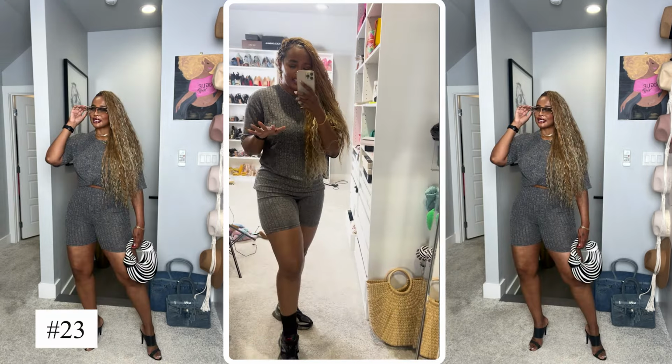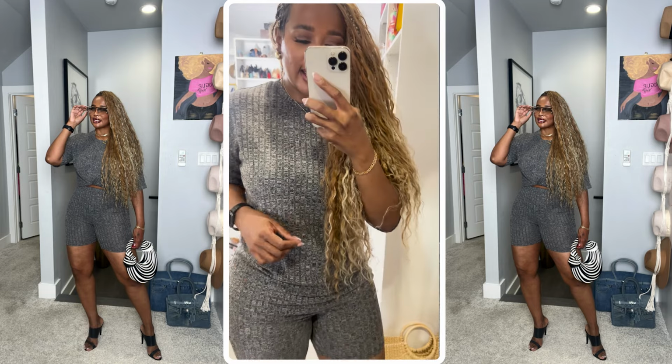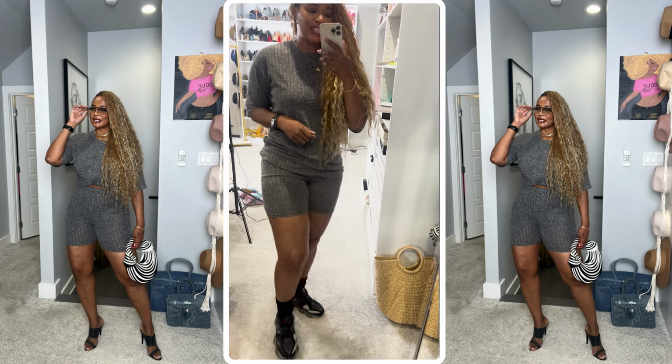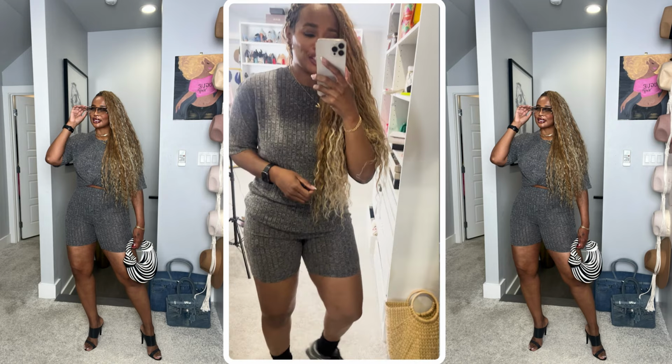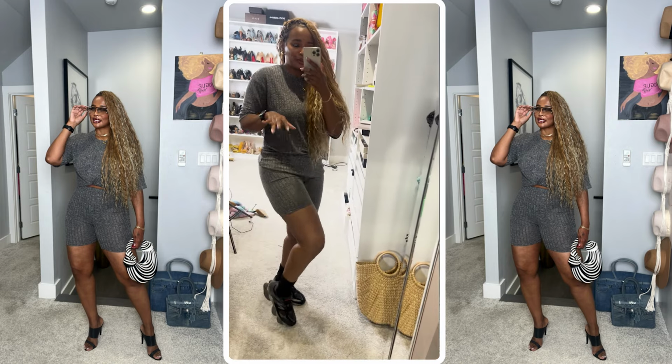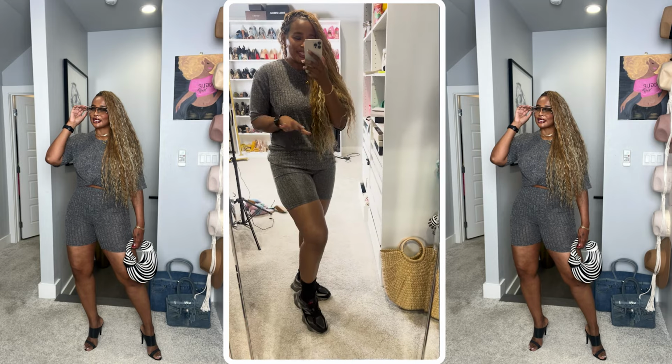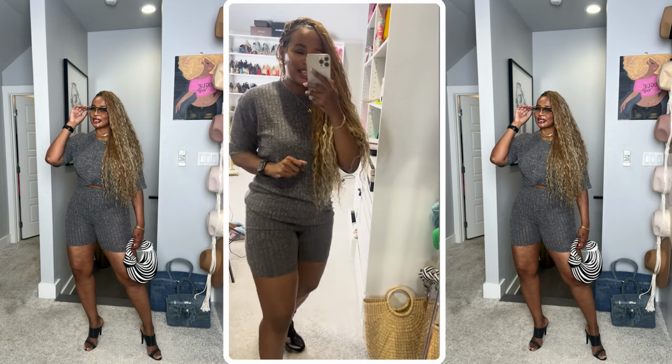All right, here go the set in like this grayish black. Love this set. Like I said, you can dress it down with some sneakers or dress it up. It is so cute, honey. And I'll put in the next slide how I dress it up with some heels, okay? It's cute. Let's get into the next one.